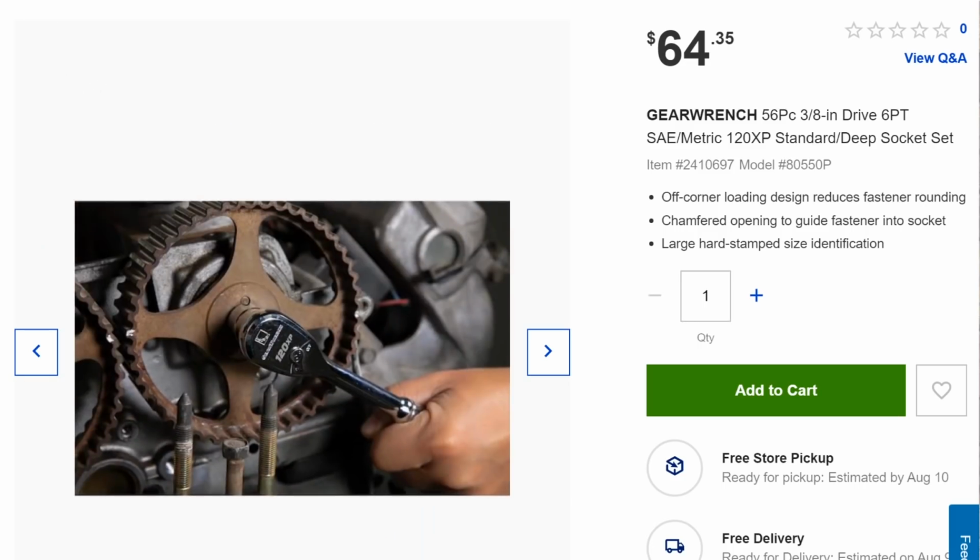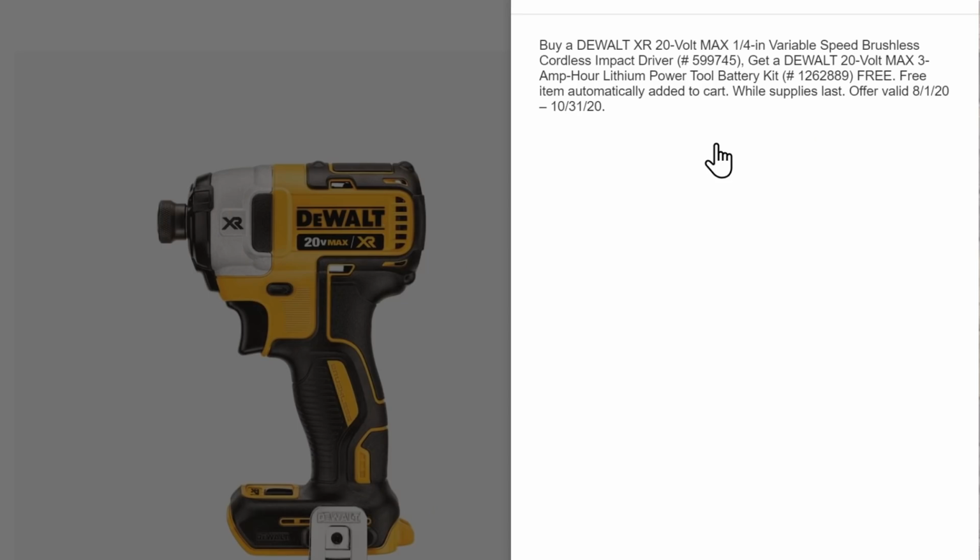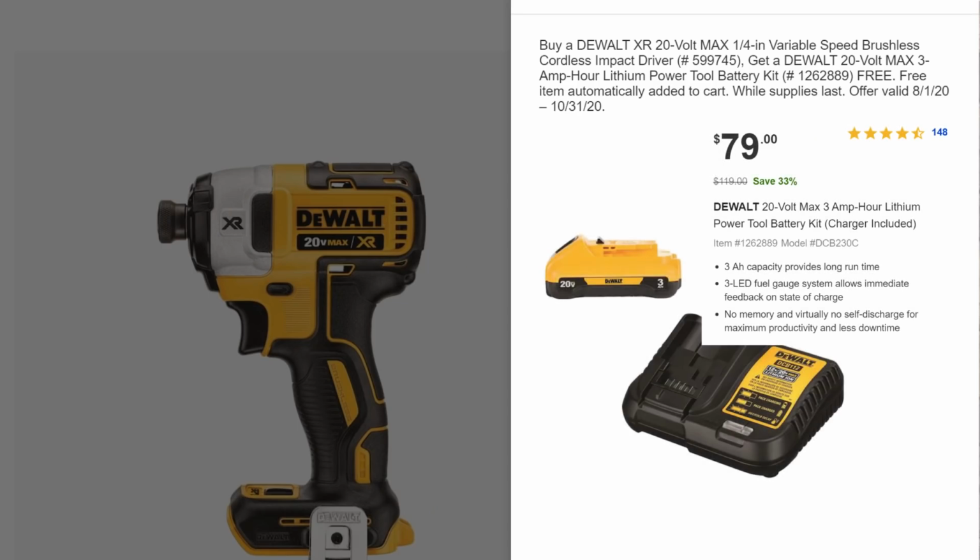All right, next up we've got the Dewalt 20 volt max XR. Now you're looking at this, it's a tool only, $139. What kind of deal is that? Well, you get a free gift with purchase. When you get the impact driver, you get the 20 volt max 3 amp hour lithium battery tool battery kit free.